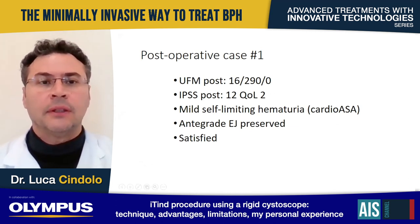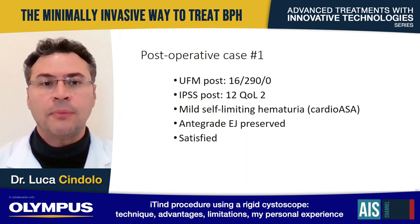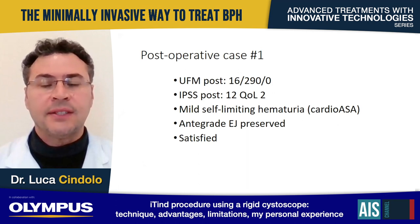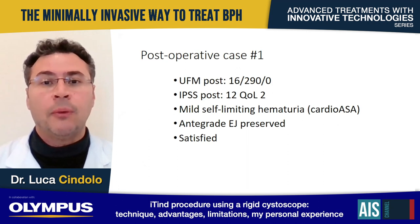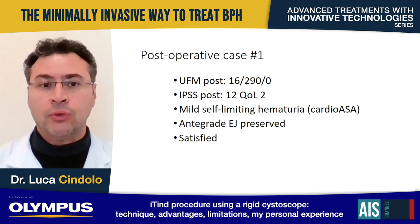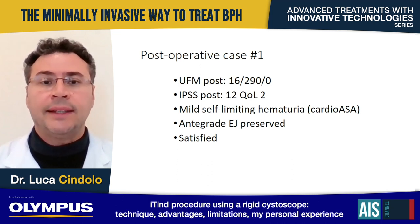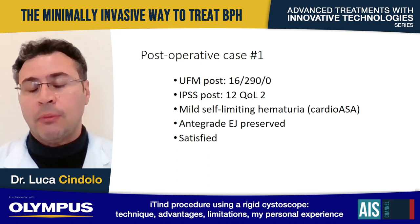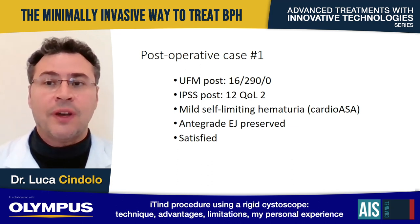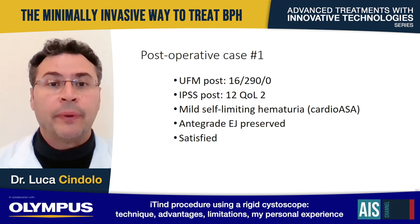One month later, after the removal of the implant, we reevaluated the patient, and he was very happy and satisfied because he preserved his anterograde ejaculation. He stopped the use of alfuzosin, and he showed a very good uroflowmetry without PVR and a significant improvement in symptom control. He also experienced a mild and self-limiting hematuria, probably because he was on cardioaspirin, and he was prescribed to stay on cardioaspirin during his follow-up.